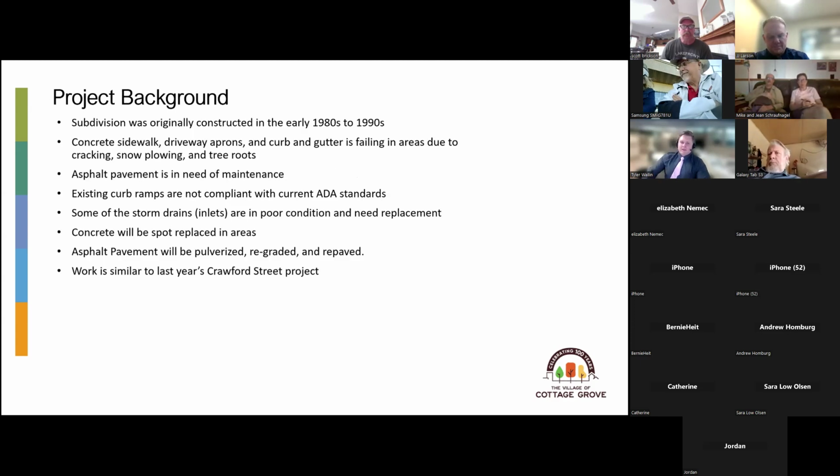A little background about the project. Depending on where you lived, the subdivision was generally constructed between the early 80s and 90s. Over time, the concrete sidewalk, driveway aprons, and curb and gutter have started to fail due to various reasons. Cracking leads to water getting in and further cracking, snow plowing, and tree roots causing heaving of concrete. In addition, asphalt pavement is in need of maintenance at this time. It hasn't really seen a large maintenance project throughout its life, so it's held up pretty well, but it's time to do some maintenance on it.